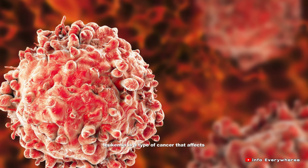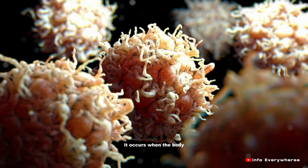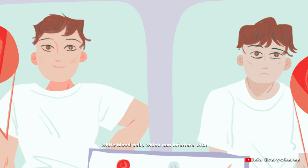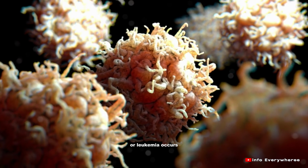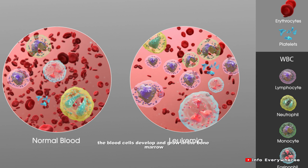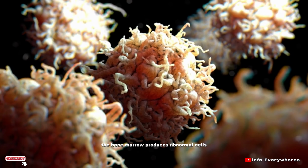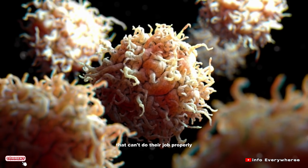Leukemia is a type of cancer that affects the blood and bone marrow. It occurs when the body produces an excessive number of abnormal white blood cells, which can interfere with the body's ability to fight infections and perform other vital functions. Or leukemia occurs when there's a problem with the way the blood cells develop and grow in the bone marrow. Instead of creating healthy, functioning blood cells, the bone marrow produces abnormal cells that can't do their job properly.